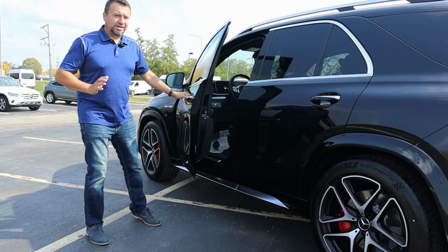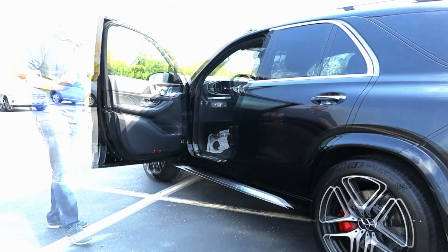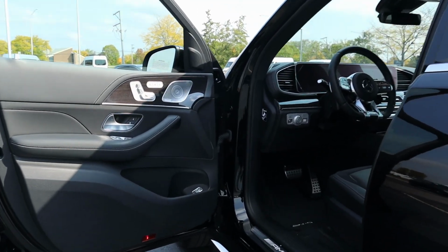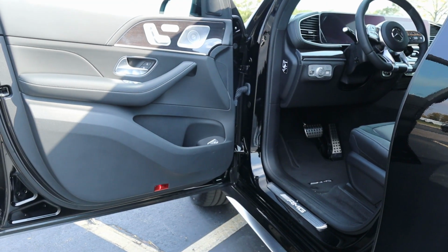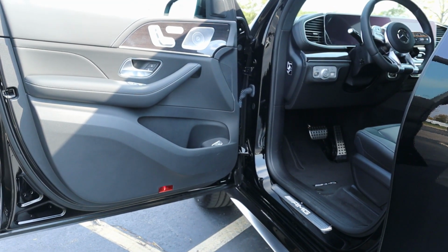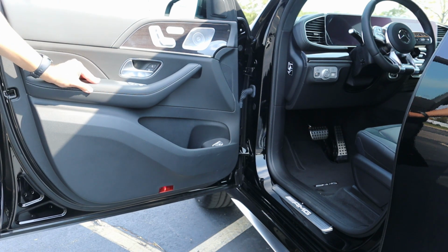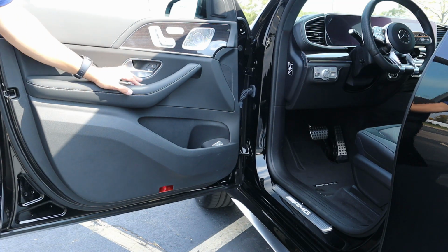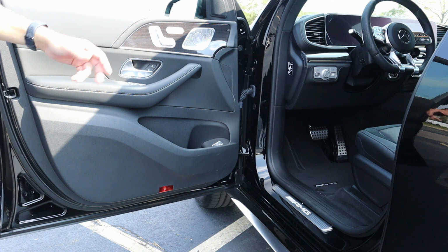So let's check out what this vehicle has to offer on the inside. My favorite part, other than the test drive, is almost always the interior of the vehicle. And within a Mercedes, this one doesn't disappoint, but take a look at this. This is all leather. It's nice, soft leather, brushed aluminum. This is your window controls, mirror controls. There at the bottom you can open and close your gate.